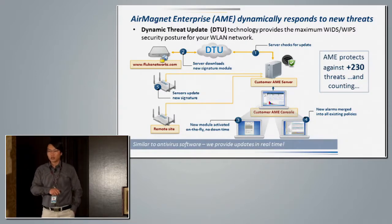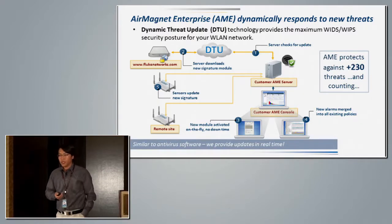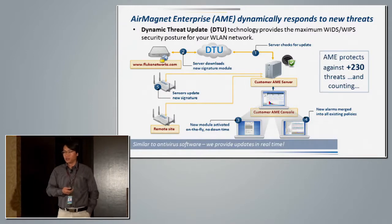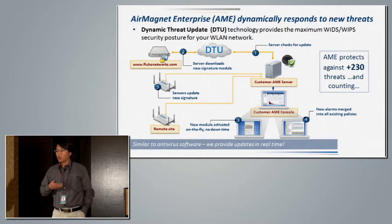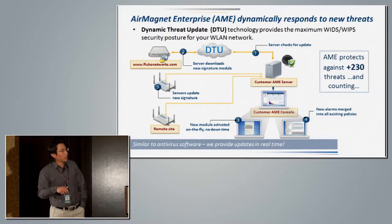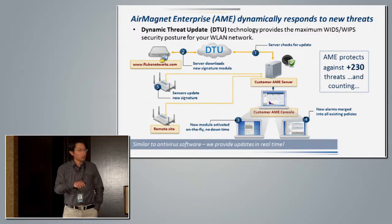Step four is the console will load this signature, and it will also integrate with our current alarm policy configuration page. After that, you will be able to see this new alarm from the console, and you will also be able to configure this new alarm. You also see the explanation file about what this alarm is, and all this information will be up to date on the console. And after that, step five is the sensor will also get these new signatures from the server.